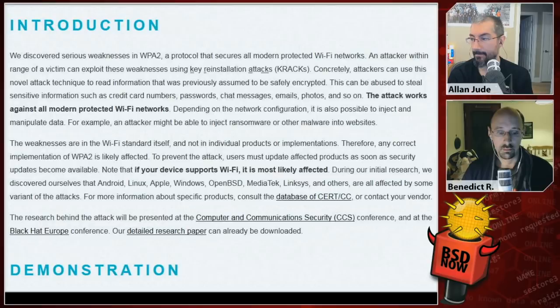One of the other things the encryption on Wi-Fi is supposed to do is prevent the packets from being modified. They say, "Note that if your device supports Wi-Fi, it is most likely affected. During our initial research, we discovered ourselves that Android, Linux, Apple, Windows, BSD, MediaTek, and Linksys devices, among others, are all affected by some variant of the attacks." Turns out it mostly seems to be an implementation problem, although probably because the spec didn't specify what should have been done in that case.